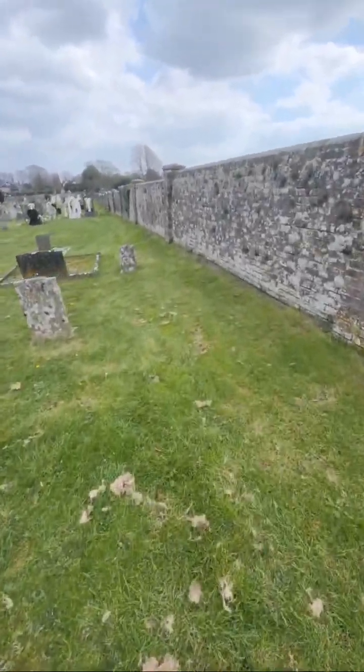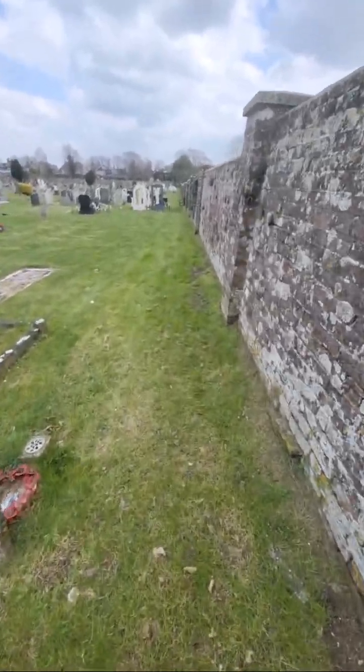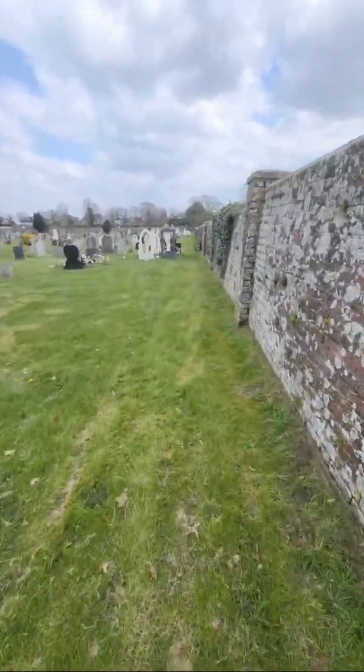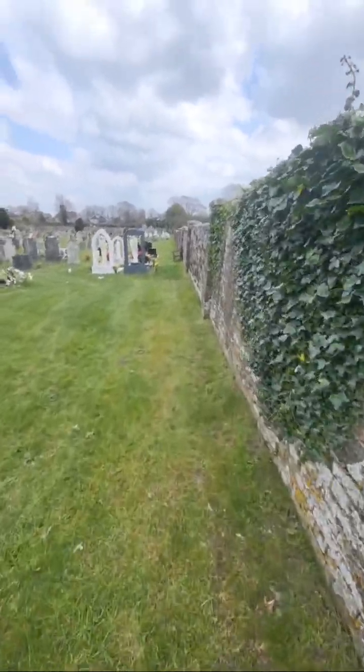That wind's coming back again, so I apologise about that. Shaz, welcome in. How you doing? Hope you're well. You inspired me this morning. After seeing you walking around a cemetery, I had to get out and do it myself. I've been wanting to for a while. So here we are.